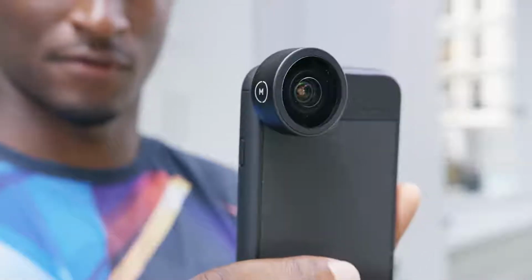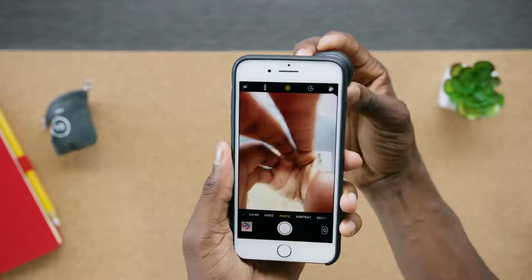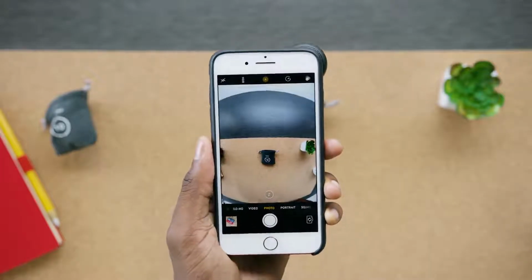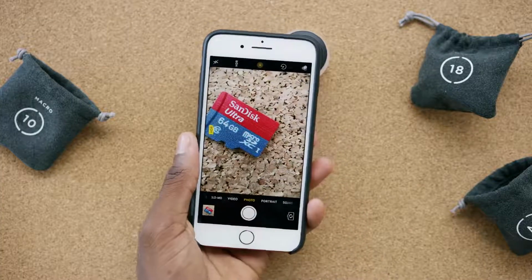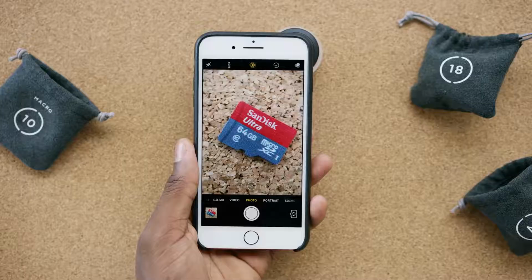There's an 18mm lens, which is a little wider than the normal field of view. There's a super wide-angle fisheye version. There's even a 10 times macro lens that can get some crazy close-up shots. So this, I think, is pretty awesome.